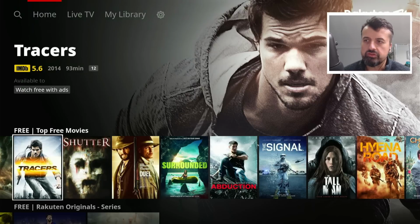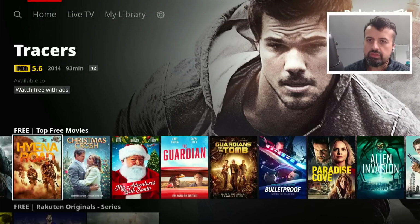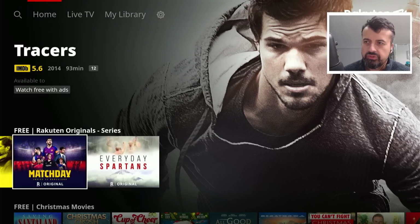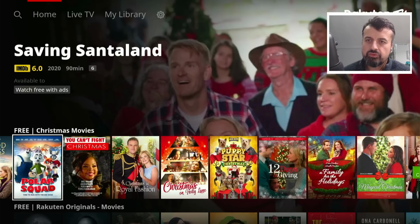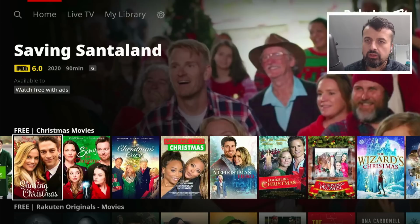So this is where you'll see your top 3 movies. If I scroll to the right, we can see lots of different things in here. Here we have some original series, lots of different things. We got some Christmas movies. And you can just keep on scrolling to the right and you will see they have lots of great content in here.